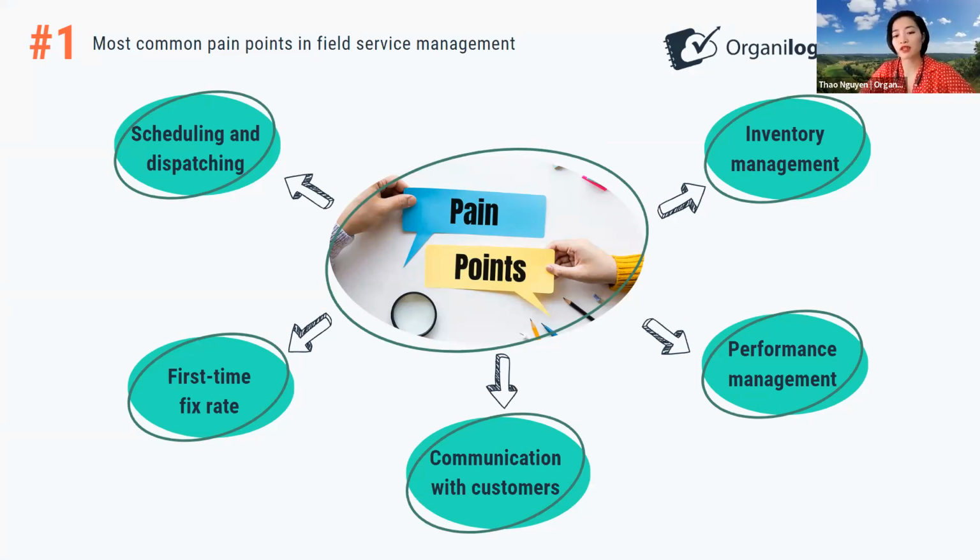So performance management is essential for optimizing your field service operations and achieving your business goals. It can help you to identify your strengths and weaknesses, also monitor your progress and results, and evaluate your performance against your benchmarks or competitors. It also helps you to make more informed decisions and take corrective actions.